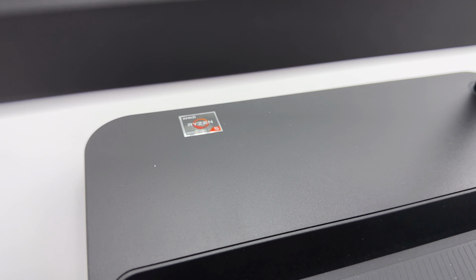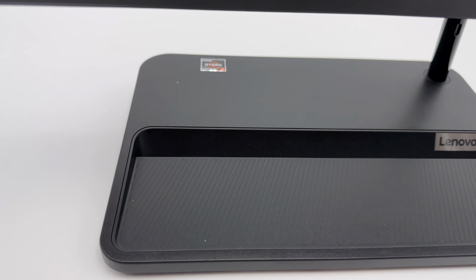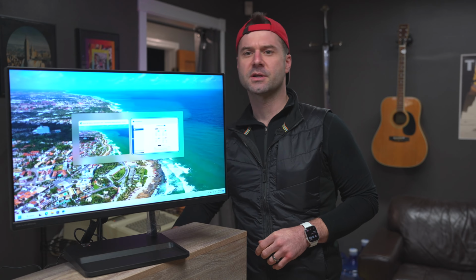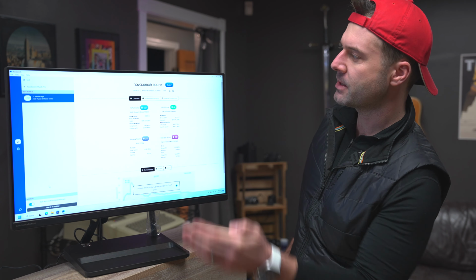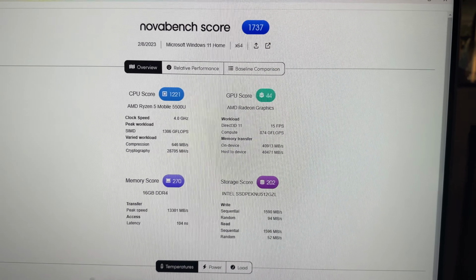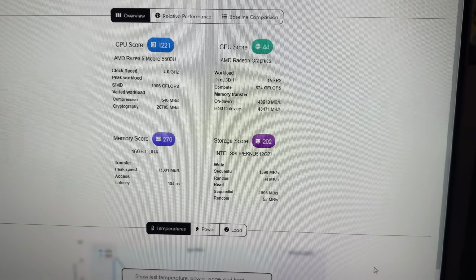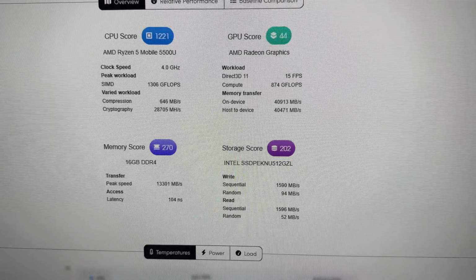And it has a 24-inch non-touch full high definition screen, and all that's wrapped up with Radeon Graphics, basically giving you a very powerful productivity computer. Now benchmarks on this thing are okay. Let's go ahead and pop up some Nova Bench action here. It comes with a 1737 Nova Bench score. That's a 1221 with the CPU, a 44 with the GPU, 270 with memory, and storage is 202.